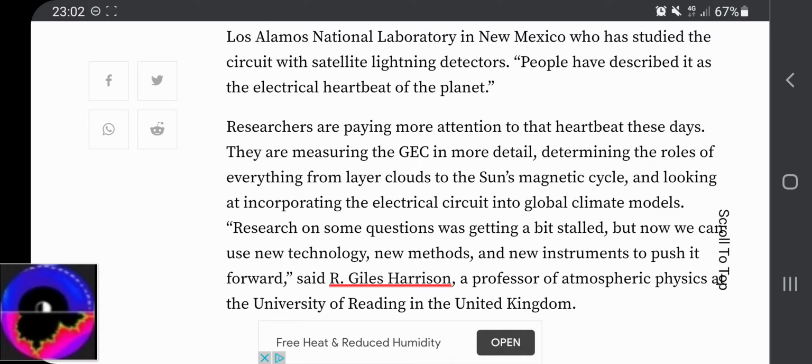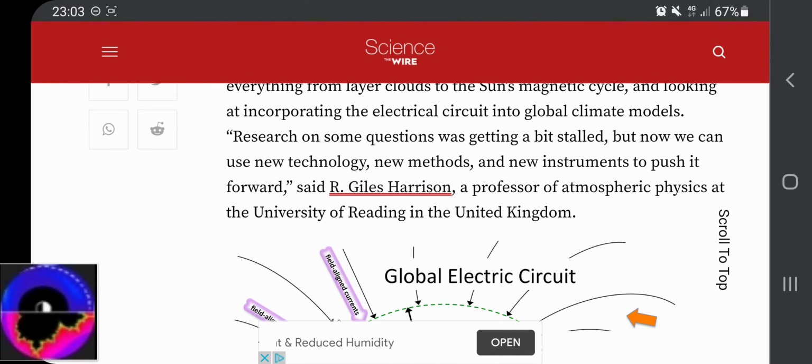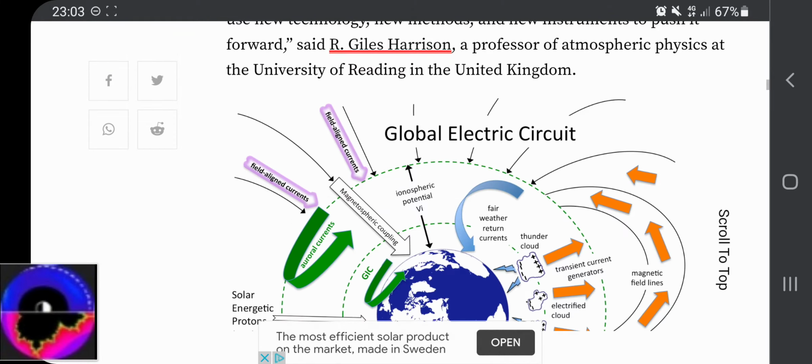They are measuring the GEC in more detail, determining the roles of everything from layer clouds to the sun's magnetic cycle, and looking at incorporating the electrical circuit into global climate models. Research on some questions was getting a bit stalled, but now we can use new technology, new methods, and new instruments to push it forward, said R. Gilles Harrison, a professor of atmospheric physics at the University of Reading in the United Kingdom.